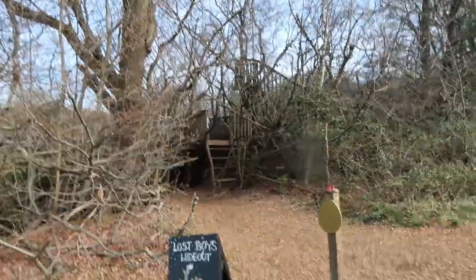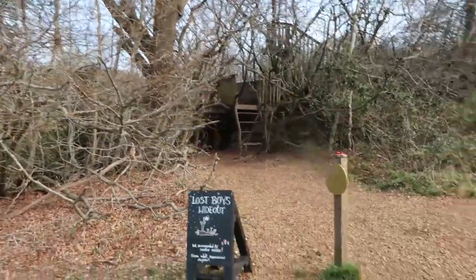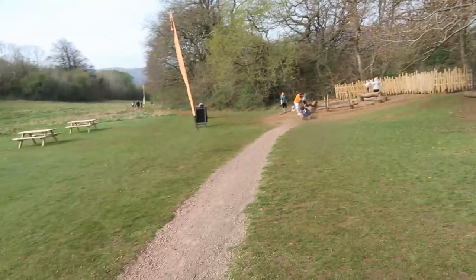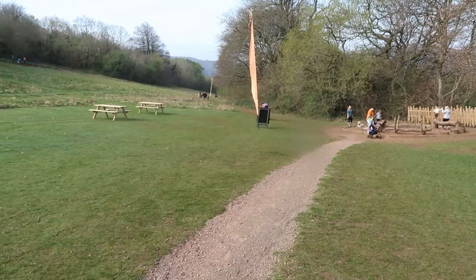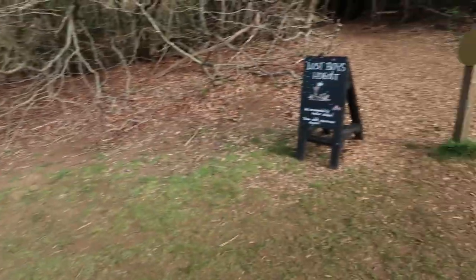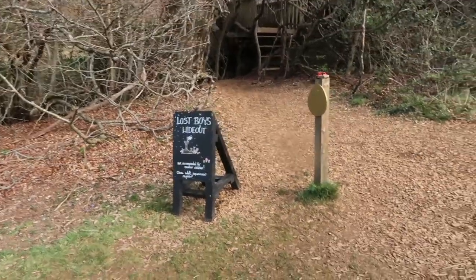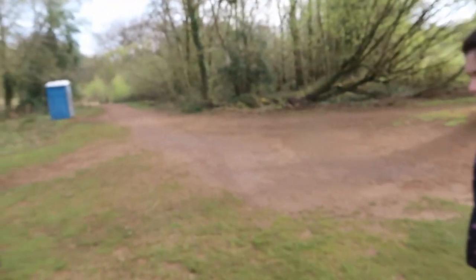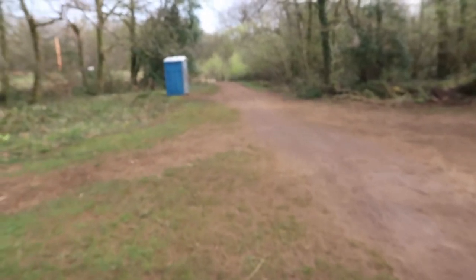That's another stamped location for us, but you can see it's just a sort of climbing frame in the woods there. Looks really good. I'm sure Edison will have a little play on that in a sec once he catches up with Mummy. Either way, we might bypass it because he is quite tired, so we'll see what he wants to do. So we've got them both in a pram for a moment. Gonna bypass the vomit comet tree swing and carry on under the trail.